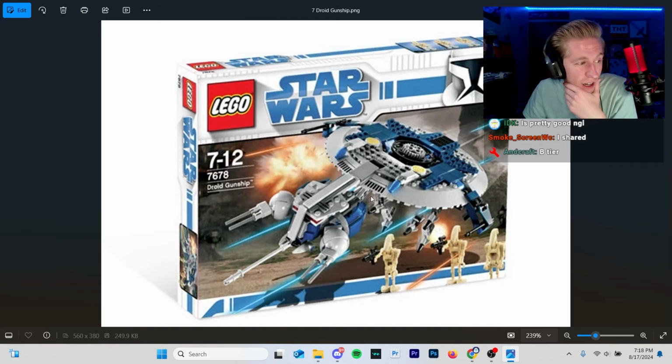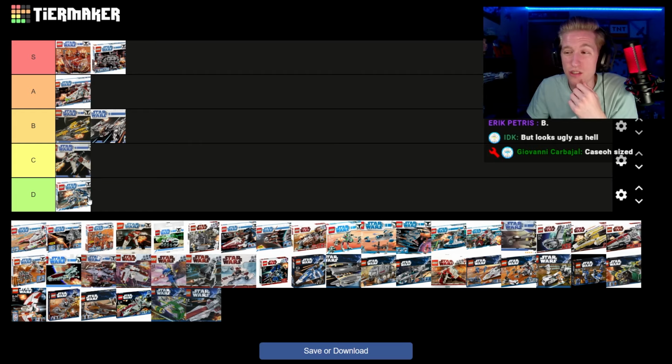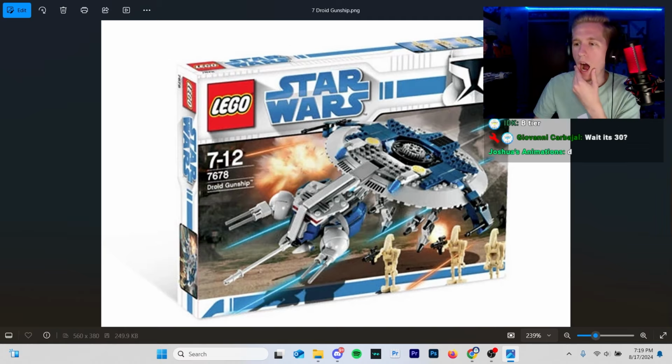C tier, B tier. Guys, I'm gonna go below that. I feel like it goes in D tier just because it's just such bad value. I'm sorry for doing this on a nostalgic 2008 set, but guys, it's 30 bucks for only this, which nowadays would be okay, but at the time, look at the other options that you could get. In fact, I'll be showing you some other options that seem like a lot better value than this.